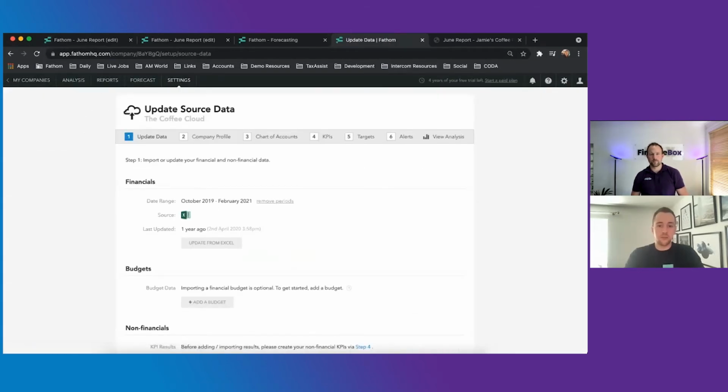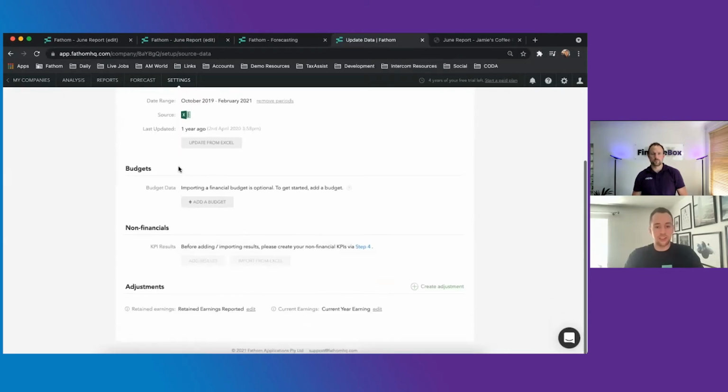Yep, so what you can do is if you go to section 1 in settings, you've got non-financials here. I haven't got this set up on this company because it's something that I've already set up for training purposes. But what you can do is you can just download an Excel format of what you want to import the non-financials in as, import that, and then you're good to go. But yeah, you can have non-financials in here as well.